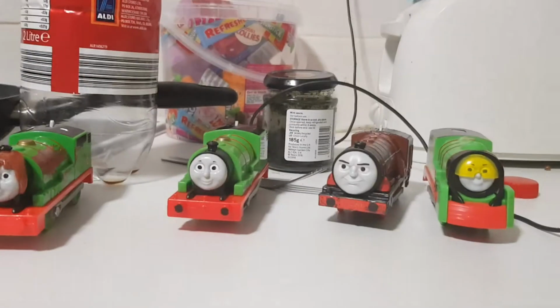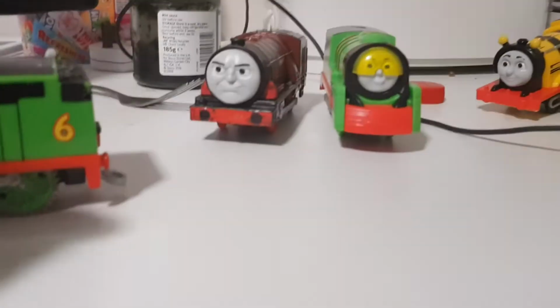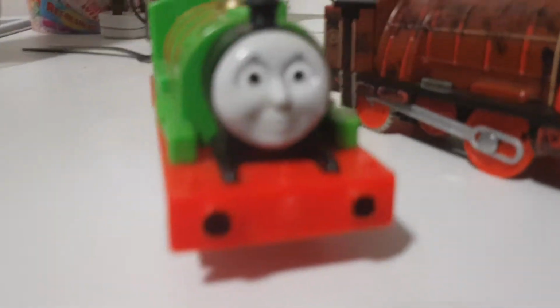Now we're going to look at Percy's relatives. Right, this is Hurricane. This came with two rocking steel ones. I think it's called steel. This is a Percy that came in a pack.